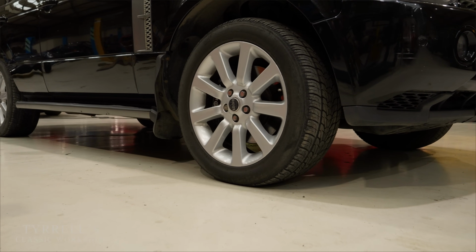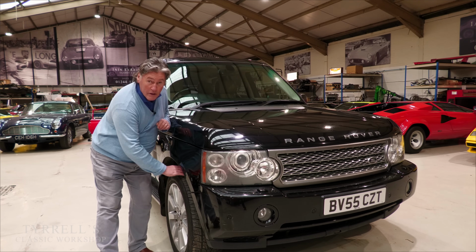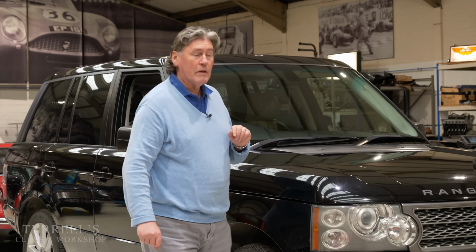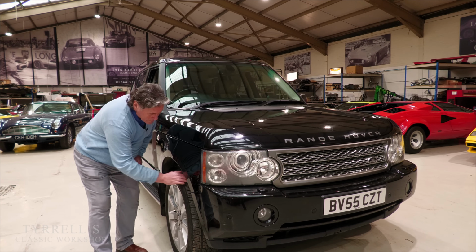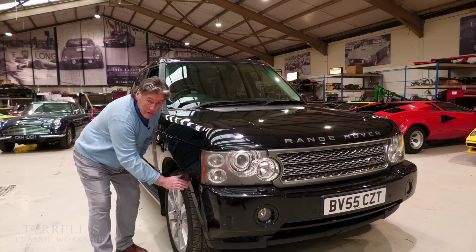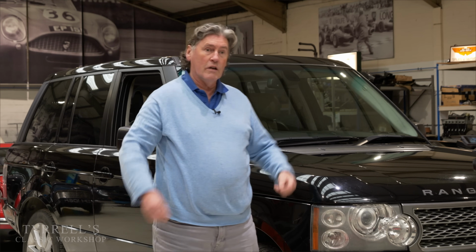Check for wear on the tyres. Make sure that they're wearing evenly. There's no feathering on the outside or inside edges. That tells you whether the wheel geometry is okay or not. If you can feel a ridge on the inside but not the outside, it means that the tyre is either feathered, towing out or towing in.